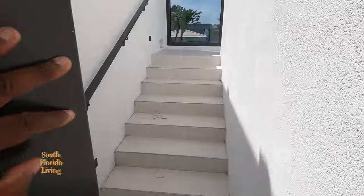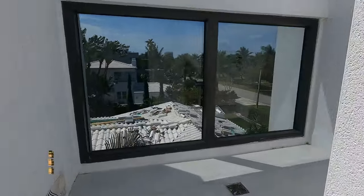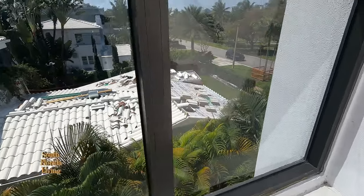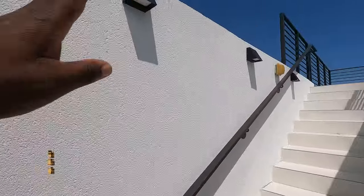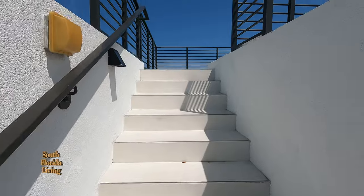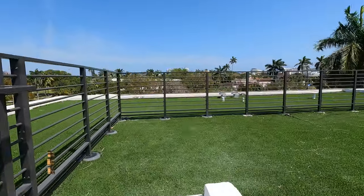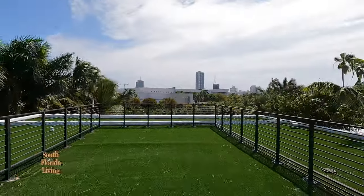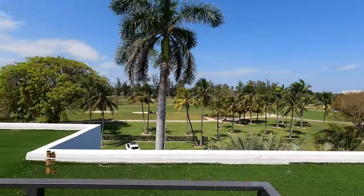Wow. I like this window here. The neighbor is doing some renovations to the roof. Beautiful, man. But you can see another view of the golf course. I like how they got the sconces to light these steps. You can be coming up here at nighttime. Imagine you put some chairs out here with some giant umbrellas. And look at this view. Look at the golf course.